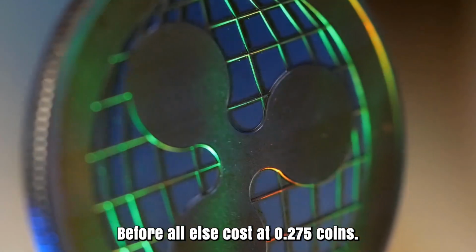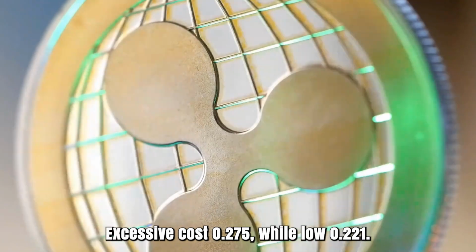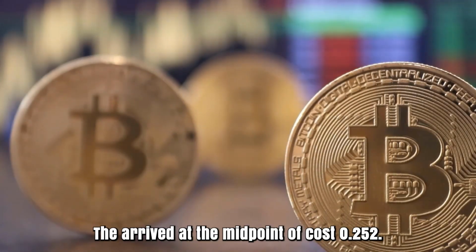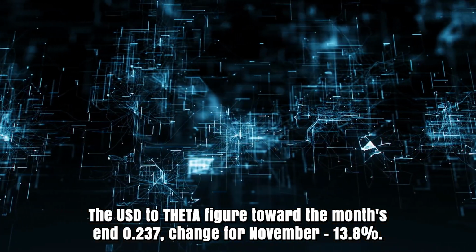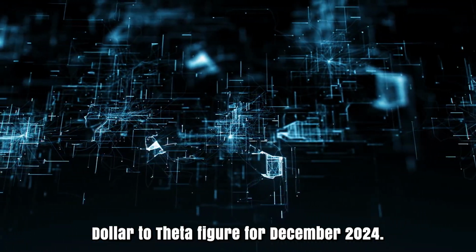ICE to Theta expectation for November 2024. Before all else, cost at 275 coins. Excessive costs on 275, while lows on 221. The arrived at midpoint of cost point 252. The ICE to Theta figure toward the month's ends on 237. Change for November 13.8%.